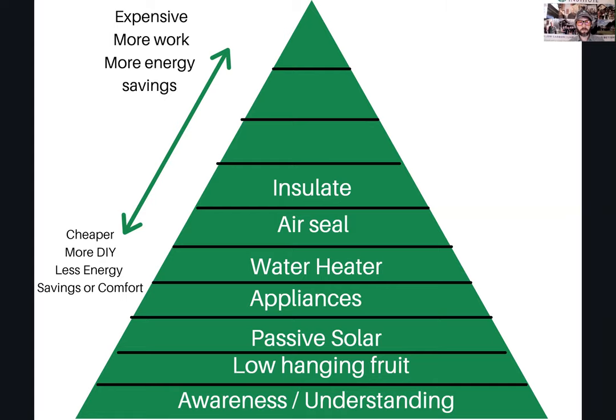But it's getting more and more expensive. It ties into air sealing very well. On existing homes, it's becoming even harder to do. It just isn't getting the funding it used to anymore. There's not the labor for it. It's not as plug and play as something like a water heater or an appliance.